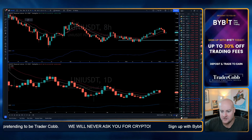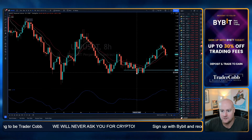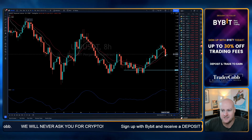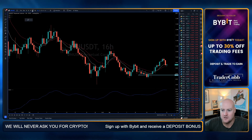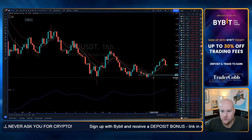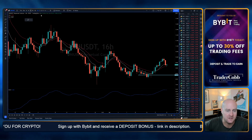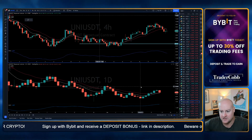What have we here on Uni? High, low, high, low, high. Deep pullback, 16. Not really granting me any form of trend, is it? I mean, there's a bullish candle there, but there's no clear high or low. So again, that shall be eliminated.